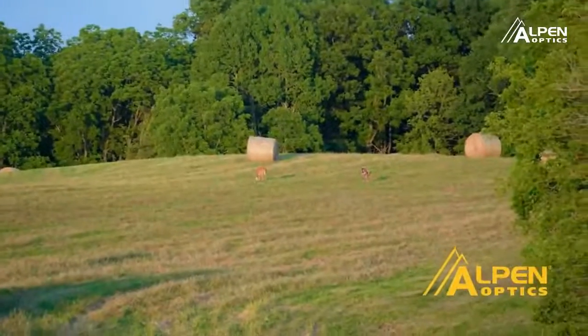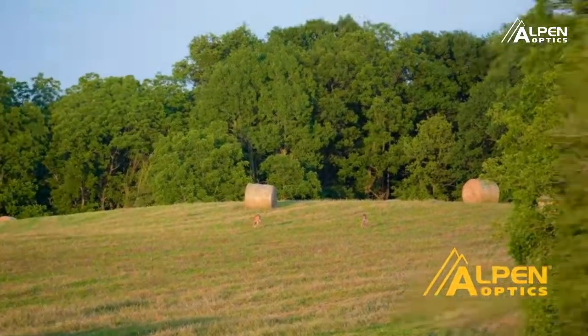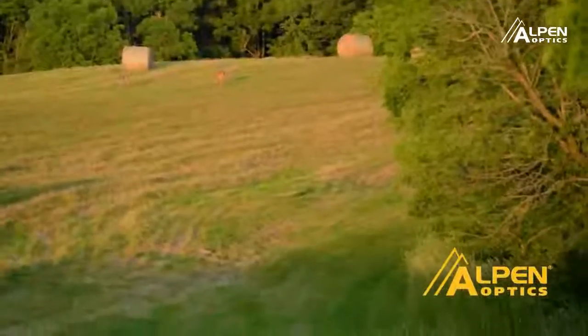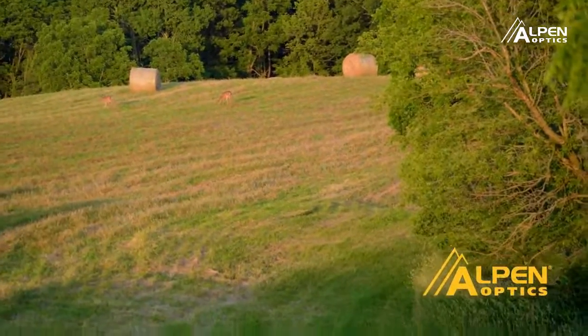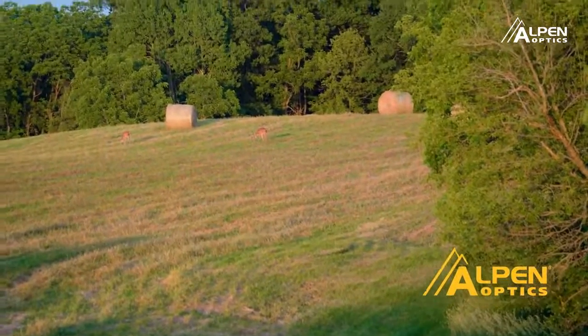A couple of deer out in the hayfield right now, and it's hot, but they just cut this today, and I can smell that fresh alfalfa. Got to have that food. There's no acorns yet, and this is deer candy to them right now.